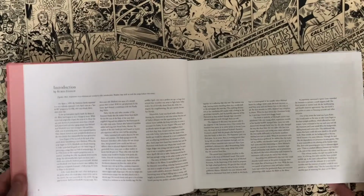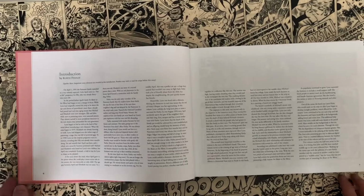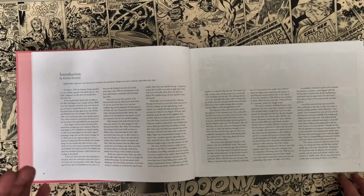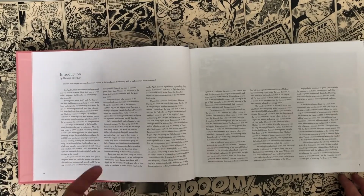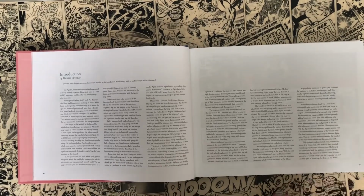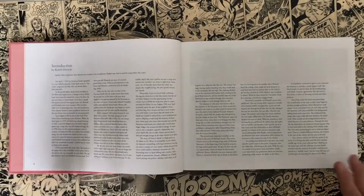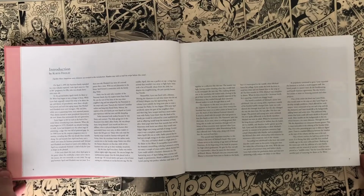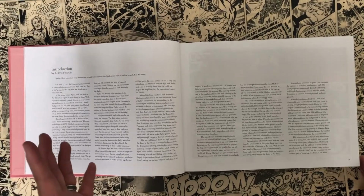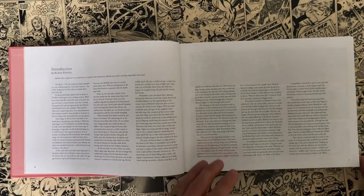So it's great because sometimes introductions in collected editions of comics, comic books, comic strips, whatever, are kind of tricky. Sometimes the person that writes the introduction will write about the elements of the story you're about to read, and it could be kind of spoilery. I've heard a number of stories where people are like, yeah, I read the introduction and it spoiled the whole book for me. And then sometimes they keep the introduction about the material without getting into spoilers.